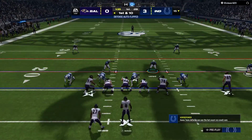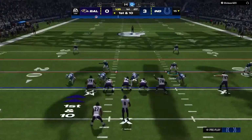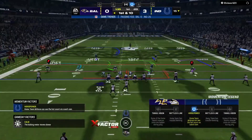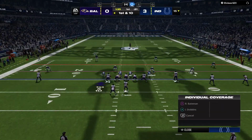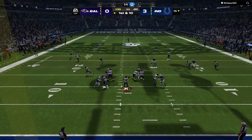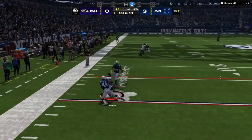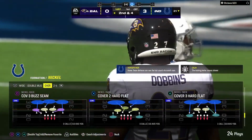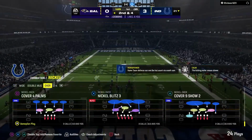The Baltimore offense at the line, set to get going. They fumbled the last time they had the football. Fortunate that it only led to a field goal. 3-0 the score as they start 1st and 10. Here's Jackson. It's Dobbins on the out route, bringing it in. So the completion good for 6 yards, and that'll bring up 2nd down.